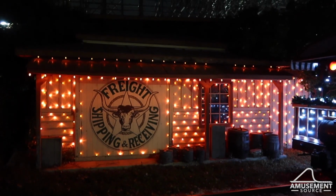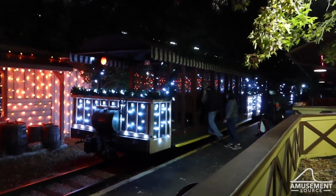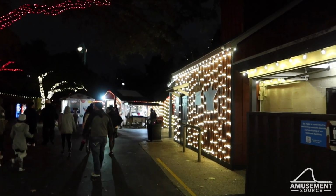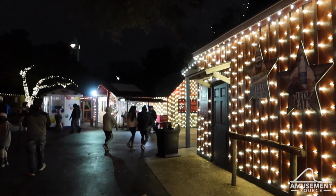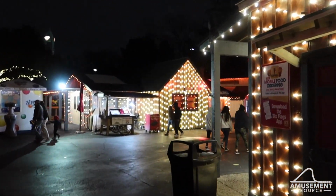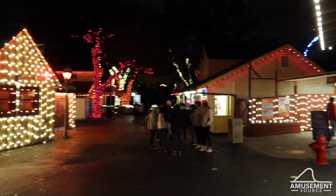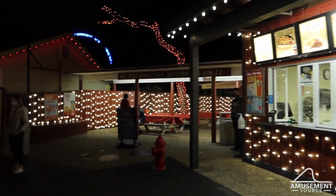And we just rode the Six Flags Railroad from Boomtown over back to Texas. You can see the trains all decked out in lights. But this whole area in general is really decked out in lights. You can see they've really done a good job lining the buildings out here. And the train ride was a lot of fun too. There are some Christmas lights here and there on the train route. Hopefully you all saw the shots of Aquaman. But as you come down this way, definitely a lot of lights to look at.